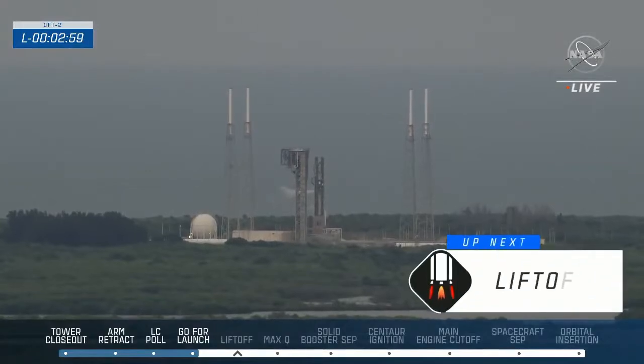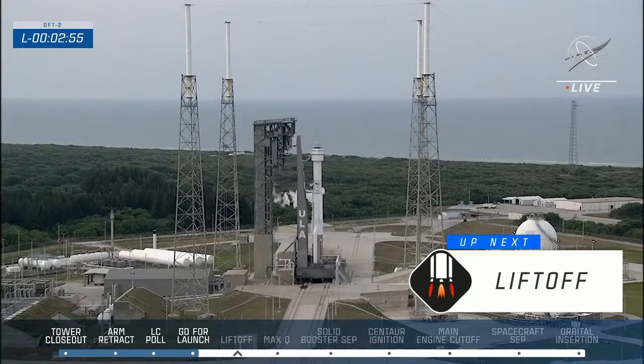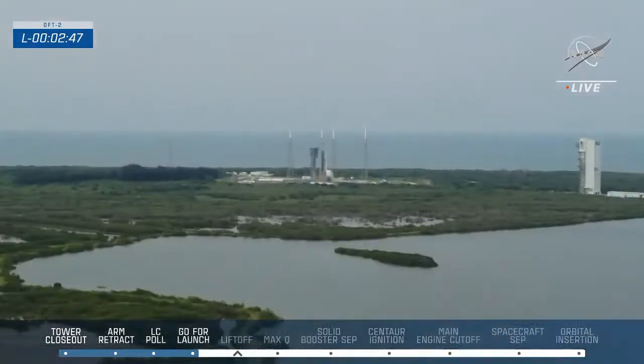Three minutes. 3 minutes to launch. Securing LO2 topping. Pressurizing Atlas tanks. Topping of liquid oxygen in the Atlas has now completed, and Atlas propellant tanks are pressurized for flight.